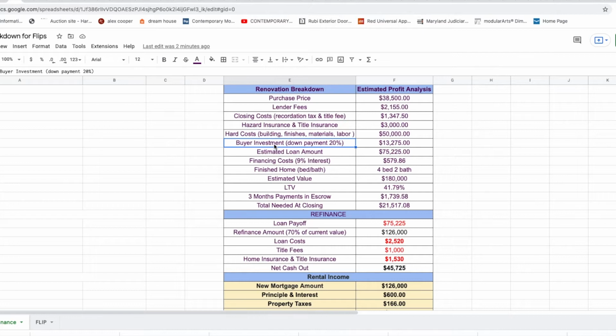Buyer investment, that's your down payment. So typically we put 20% down on this property. I don't think we put 20% down because we had it at such a good deal, but typically 20% down is what you should expect to put down. In this case, we put $13,000 down on this property. That represents 20% of the purchase price plus the renovation amount. So that's what we put down on the property.